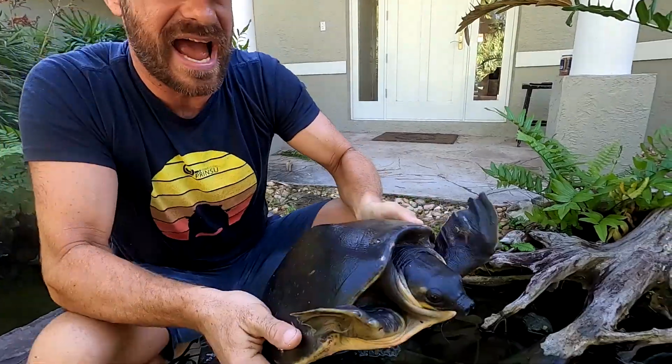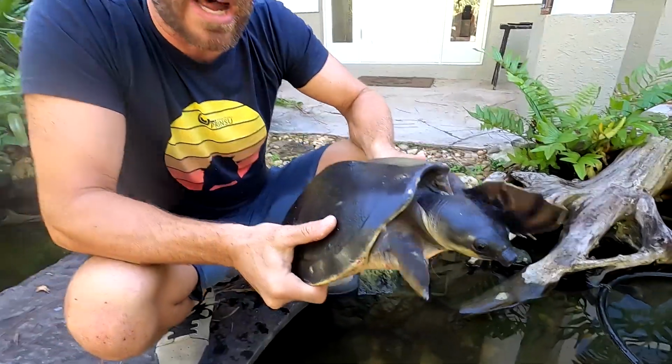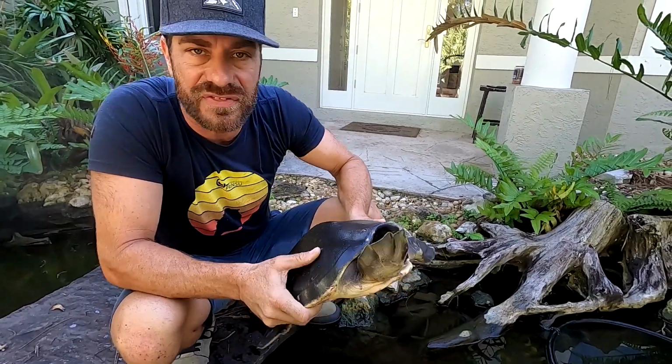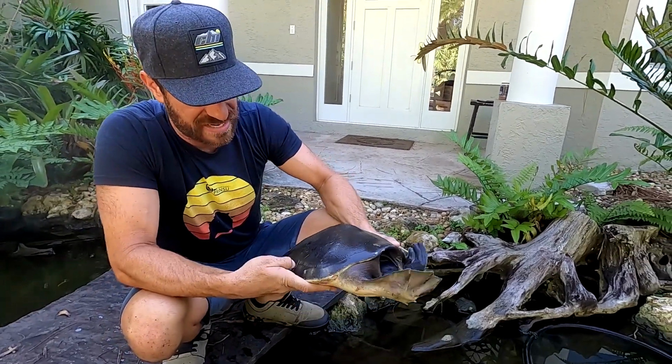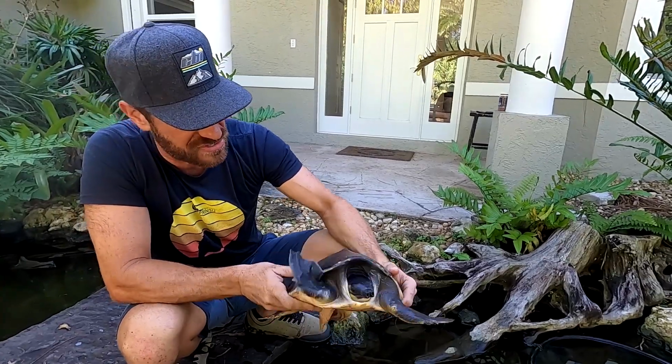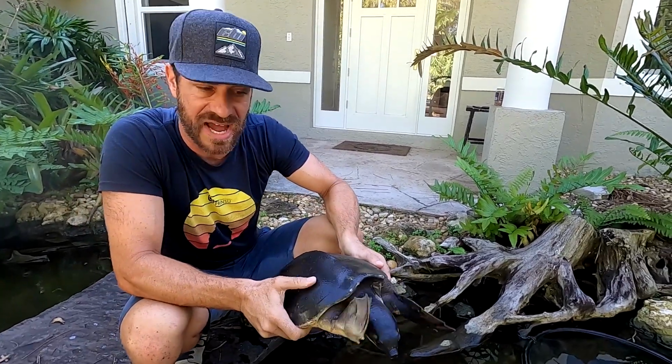But these guys, as we have seen, will hang at the bottom for a long time. The other interesting thing about their shell is it's covered with this skin. So that's why it was getting damaged by some of their attacks from the other fly river turtles. And I want that to heal up nice.